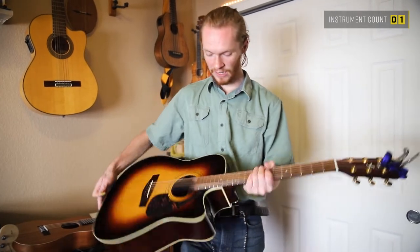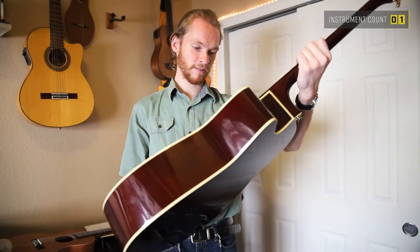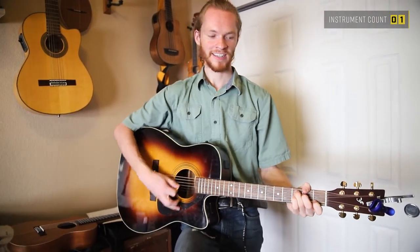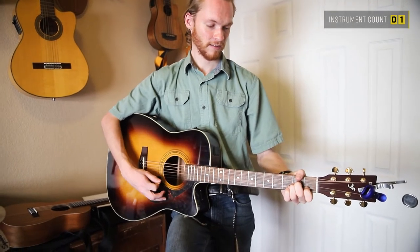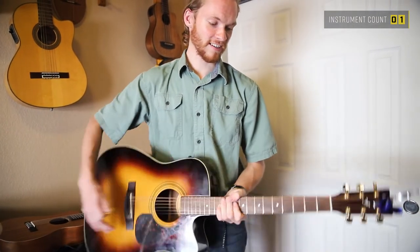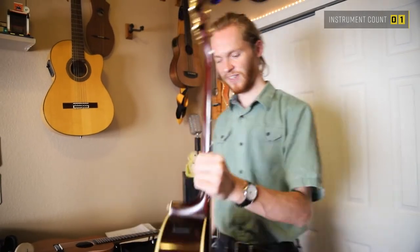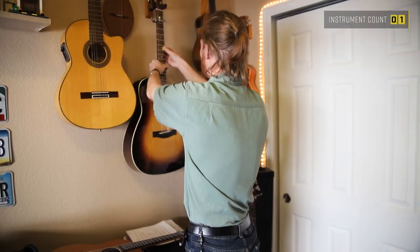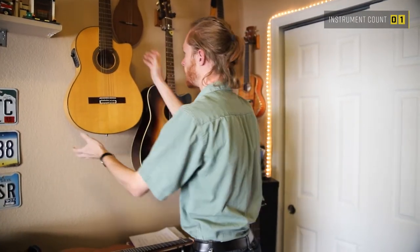So this is a Yamaha FX335C, nothing super duper fancy, but it does sound pretty good. And you've heard it in more videos than probably any other instrument that I have. This is sort of my baby, for lack of a better term. I love this thing.